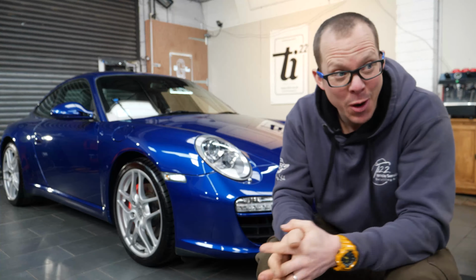As regular Porsche owning watchers and customers will know, we love a Porsche, and this one has been no different. Absolutely wonderful to work on, and one of the reasons I love working on these things is they just come back so nicely. The paint is nice to work with, they're a lovely thing to polish, the shape is nice to polish, they're just amazing to work on. So this one has come back well.